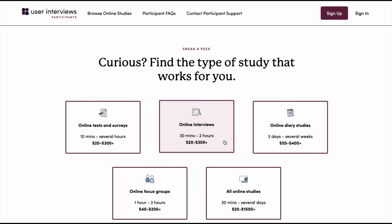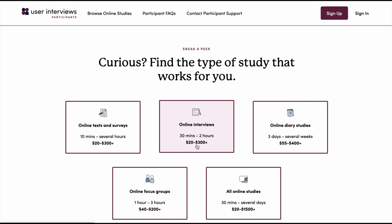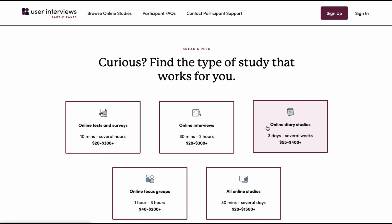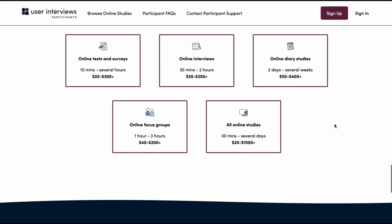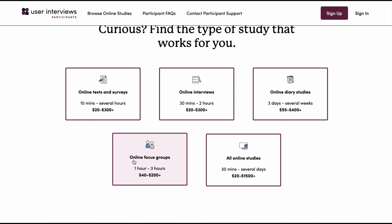Secondly, they have online interviews, and these take about 30 minutes to 2 hours. You pretty much get paid the same amount of money that you'd get paid for an online test or survey, which is 20 to 300 USD. Thirdly, there's online diary studies, which means these are studies that take a bit of time over a couple of weeks. It takes about 3 days to several weeks, and you stand to get paid $55 to $400. There's also online focus groups, which should take about 1 hour to 3 hours per focus group session, and you stand to get paid $40 to $200.